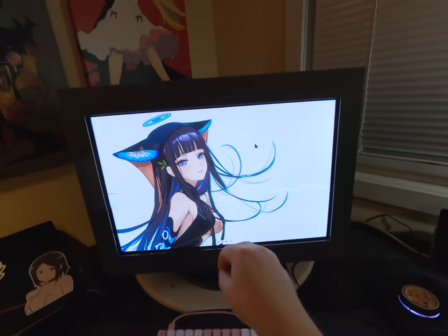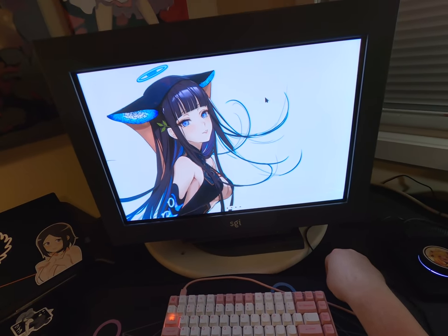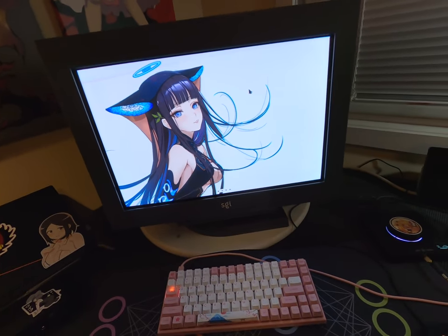I haven't played a game on this since 2014, probably. Maybe early 2015, before I moved out of my parents'. That was the first game I played, and oh my God. You can't hook it up to most computers.